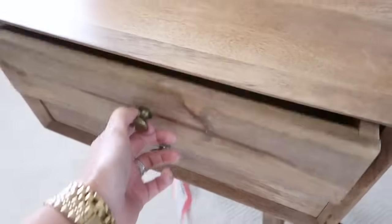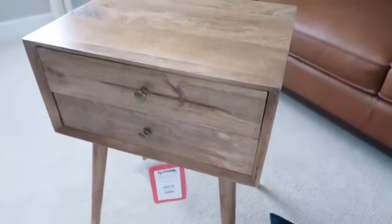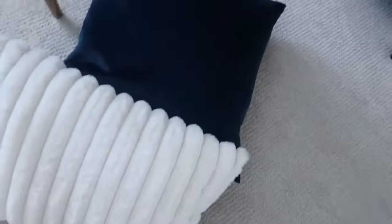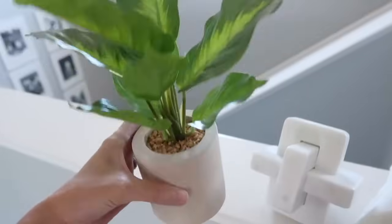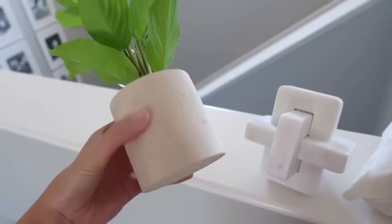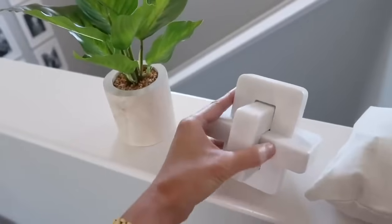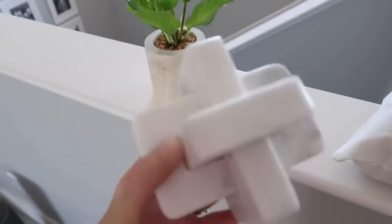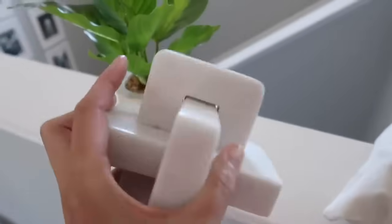I did step out and run to TJ Maxx, and I got this beautiful end table. You saw it was $99.99, which I think is a great bargain. It also has USB plugs in the back so we can charge phones and electronics. I also grabbed a couple throw pillows from Hobby Lobby. This little plant is from TJ Maxx as well. I think it was just $7.99. And this beautiful marble detailing accent piece, I believe was just $14.99, also from TJ Maxx.